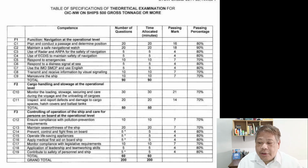Yes. So you still have a balance in the third function, which is controlling of operations of the ship and care for persons on board at the operational level. You have this same function also, but on the management level, which is different. Okay, there are slight similarities, but it is basically different. Okay, so you have competencies 12 to 19, wherein you will ensure compliance with pollution prevention requirements, not only of the IMO, MARPOL, but also of your company. If that is their case, they follow the rules, then you should have no problem with that.